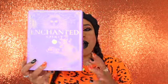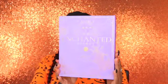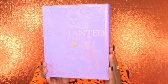Today I'm super excited. I have the Glossybox for the month of October. And wow, look at this box. I never do a feature of the box, but this box gets a feature today. Glossybox, you outdid everybody with the boxes this month. For the box, they get 10 out of 10. But let's see what's inside. Does that get a 10 out of 10?